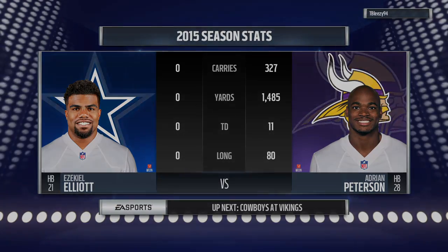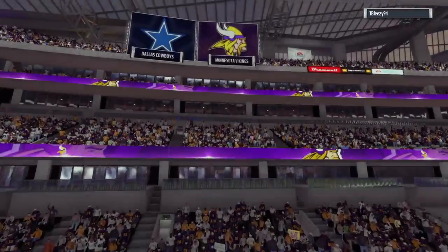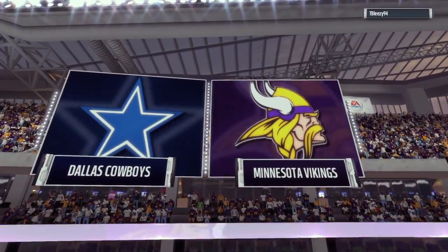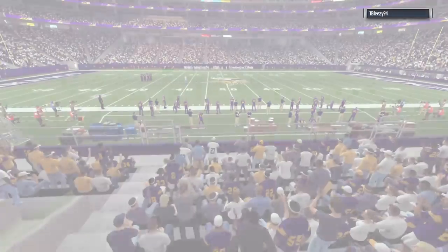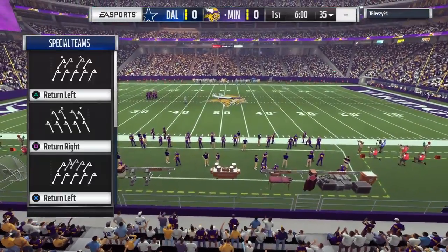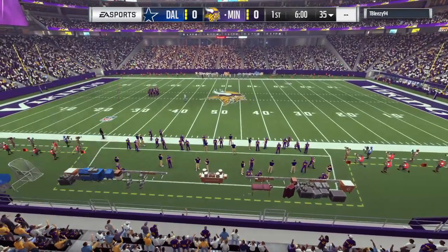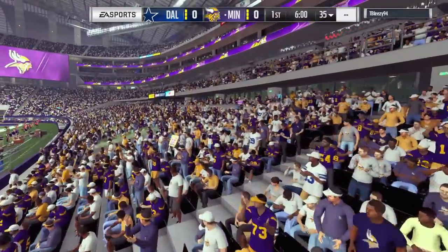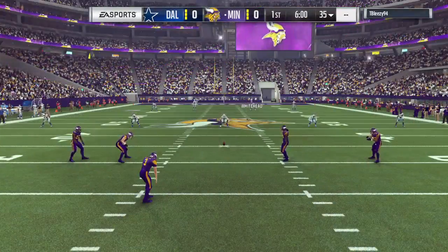EA Sports. In today's game, we have the top-rated rookie running back in the draft against the best running back in the league. It's Ezekiel Elliott going up against Adrian Peterson. With that, we send you up to US Bank Stadium in Minneapolis as we hook up with our commentators, Brandon Godden and Charles Davis. Okay, Larry, thank you.